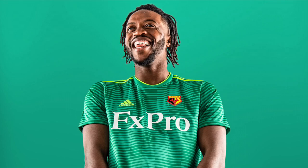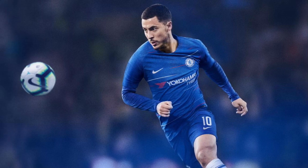This green is not any better. I'm going to give this a 2 out of 10. It's a little bit of a weird design. It's just weird. In 19th, I have Chelsea.